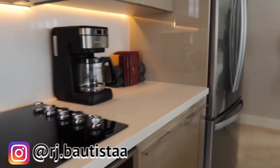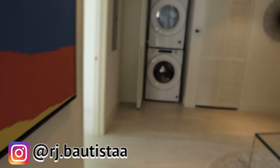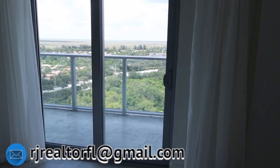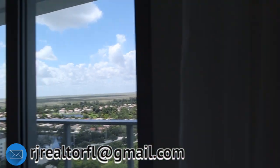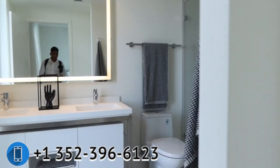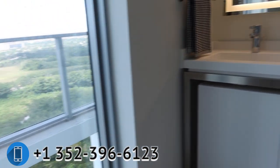At the moment we launched sales, we have these finishes options with porcelain tile, marble-like porcelain tile. We have quartz countertops, Italcraft European cabinets, Whirlpool appliances, washer and dryer in all the residences. So practically it's a move-in ready residence. This is 1,106 square feet. Okay, it's a 2-2. Your main bedroom is on this side. The main bedroom is here.